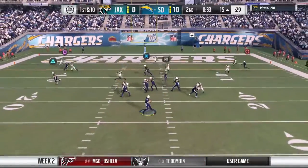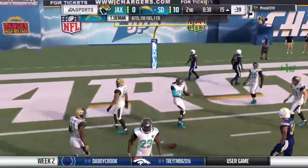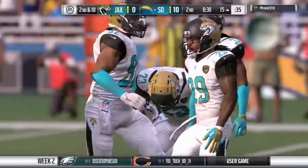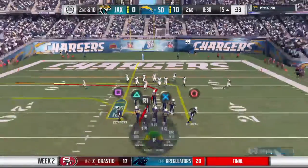From the red zone now, Simeon. And incomplete. Crisis averted. Almost picked. Instead, second down. Not only did they drop what looked like an interception in the end zone, they blew a golden opportunity to shift the momentum.